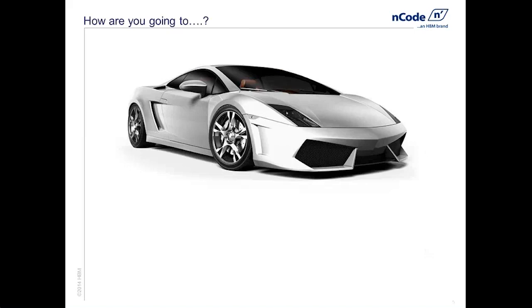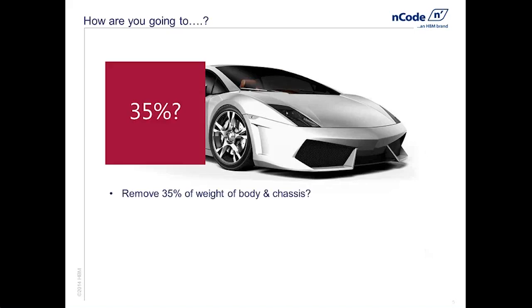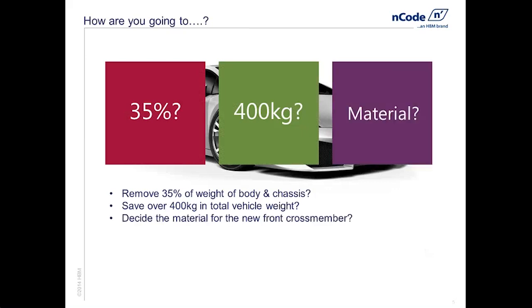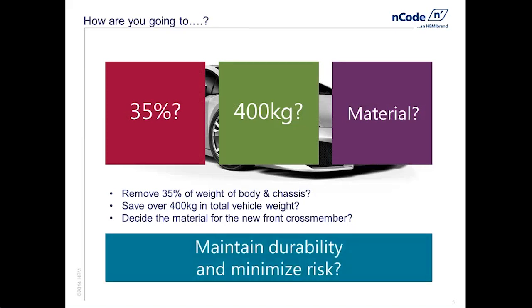So as engineers, you're being asked to do things you haven't been asked before. For example, how are you going to take 35% of the weight out of the body and chassis of a vehicle? How are you going to reduce the total vehicle weight by, say, 400 kilograms? And, for example, can we justify making a cross member out of cast magnesium or perhaps even a composite material, while at the same time having to maintain the durability of the vehicle and minimizing the risk associated with these new materials, new suppliers, and new manufacturing processes?